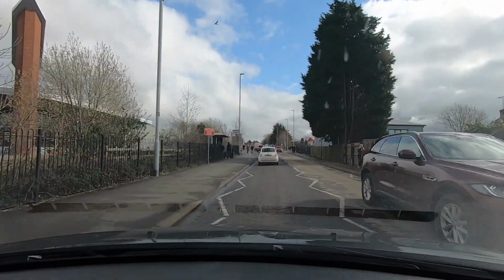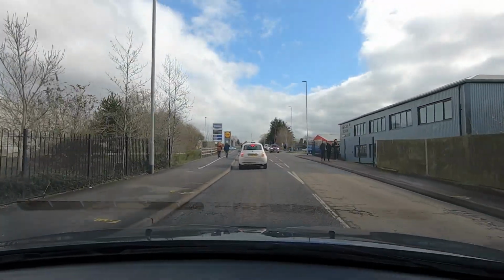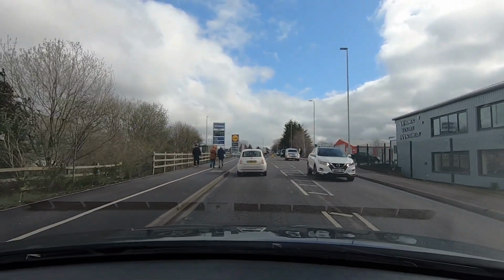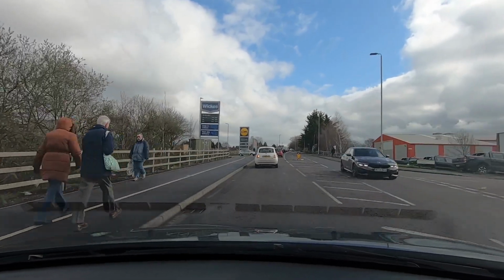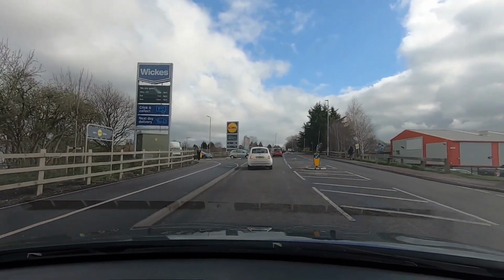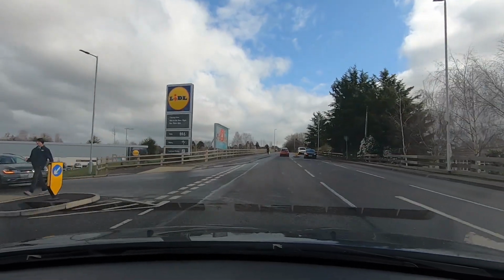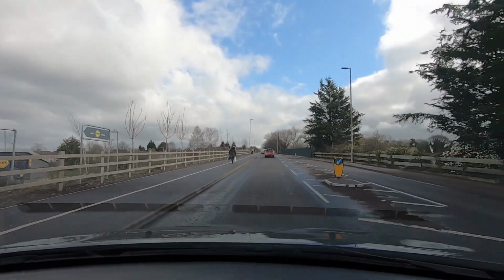Past the pedestrian crossing. There's a little bit of a traffic queue in front of us now, and I'm not quite sure why that is. The traffic is moving further up the road though, so perhaps it was just someone who was waiting to turn right and blocking the road up in that way. But we do seem to be moving quite freely at this point.